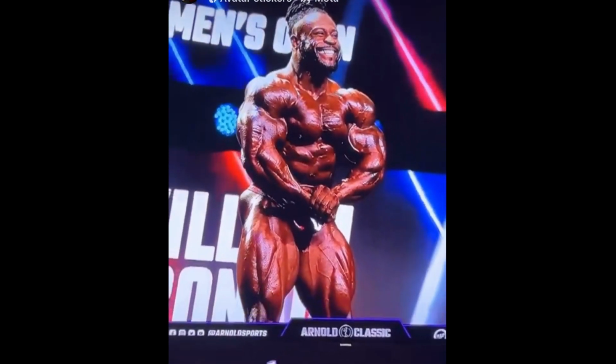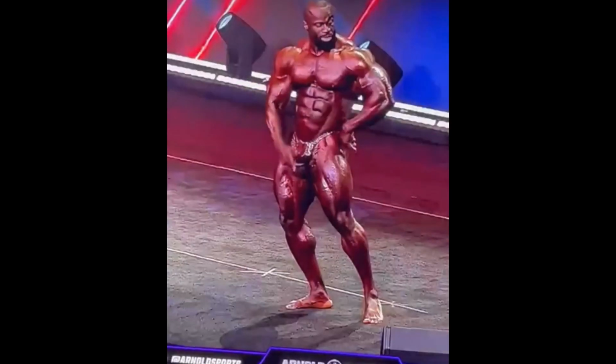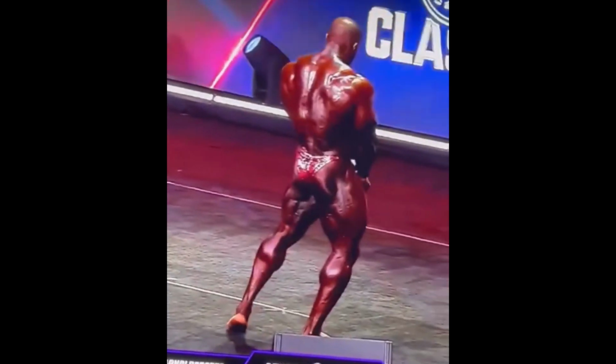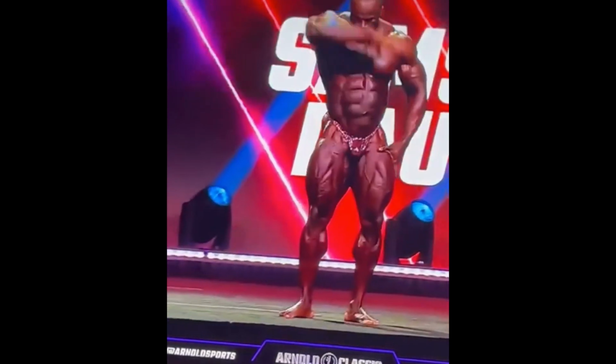And then your third round is your free posing and your pose down. This is where the physique athletes just perform their own solo routine to music. This is a fun part. I think this is the artistic part that gets left out sometimes. You've got 30 to 90 seconds to show your months and years' worth of progress.